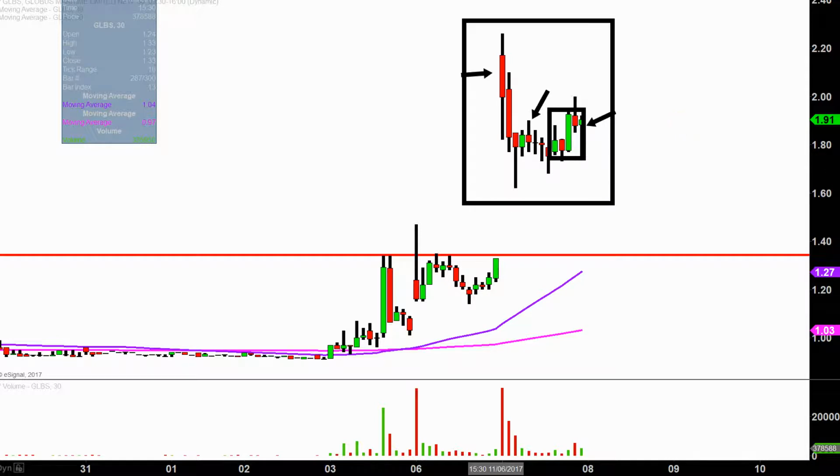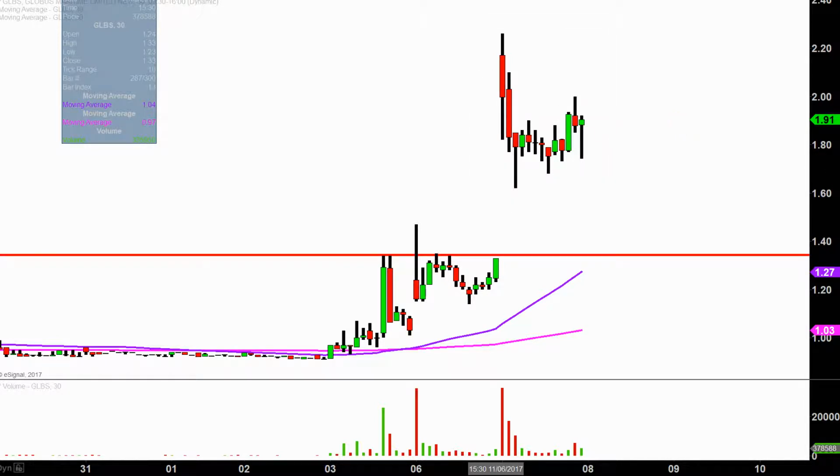I like to do this time frame. I think it does a good job of telling the quote-unquote story of the price, and then it just makes mapping out levels of support and resistance a bit easier to see.